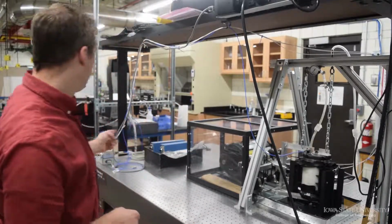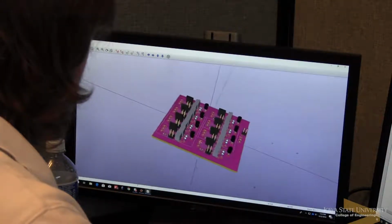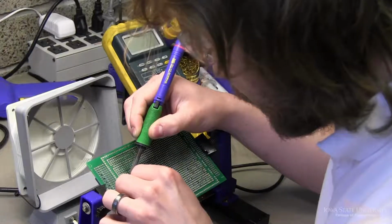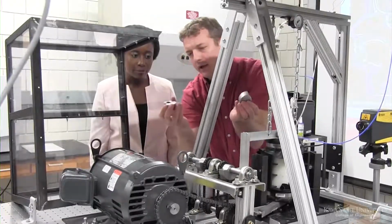And then even little components like the signal conditioners for my sensors. There's a tri-axis accelerometer and various force transducers. They needed signal conditioning. So Taylor Schweitzer in the ME department was able to help build a signal conditioner and help debug it, which is a big part of testing, is debugging.